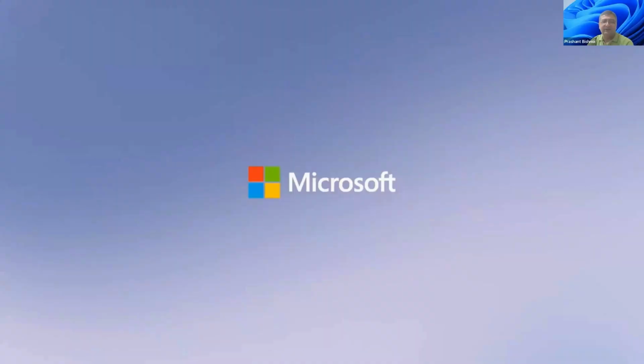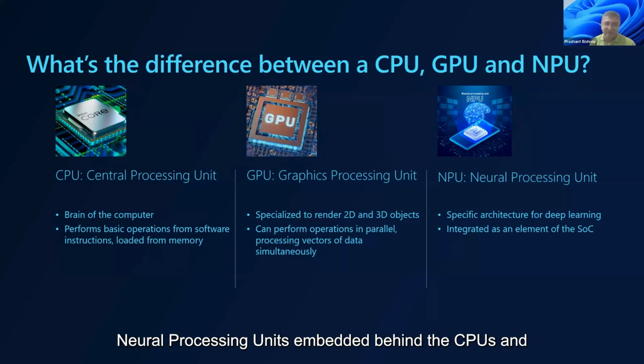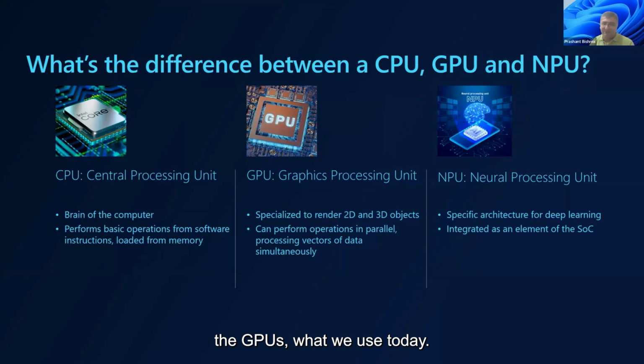So fantastic. So much of processing, so much of work that is getting done easily and with very less time. And what is the hardware that is helping out to do that? And that is the NPU, which is the neural processing units embedded behind the CPUs and the GPUs, what we use today. So I just give you a small example of what NPUs bring to us.